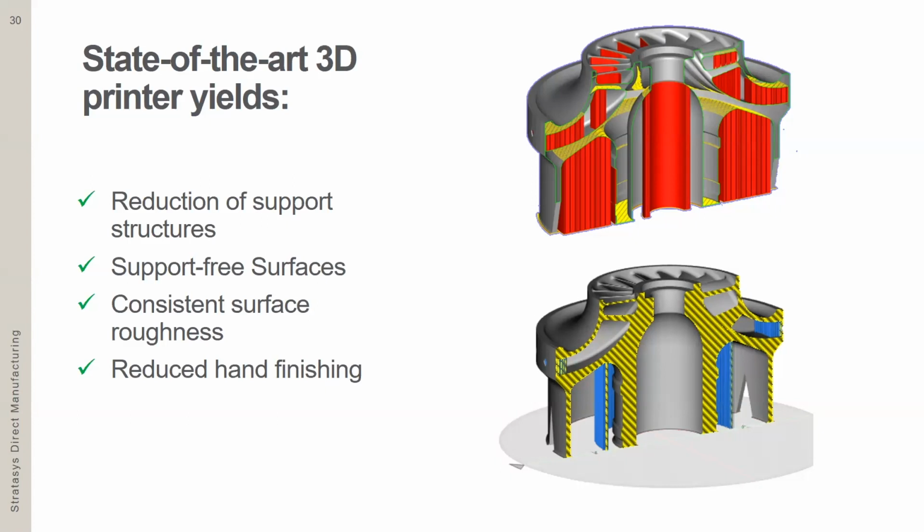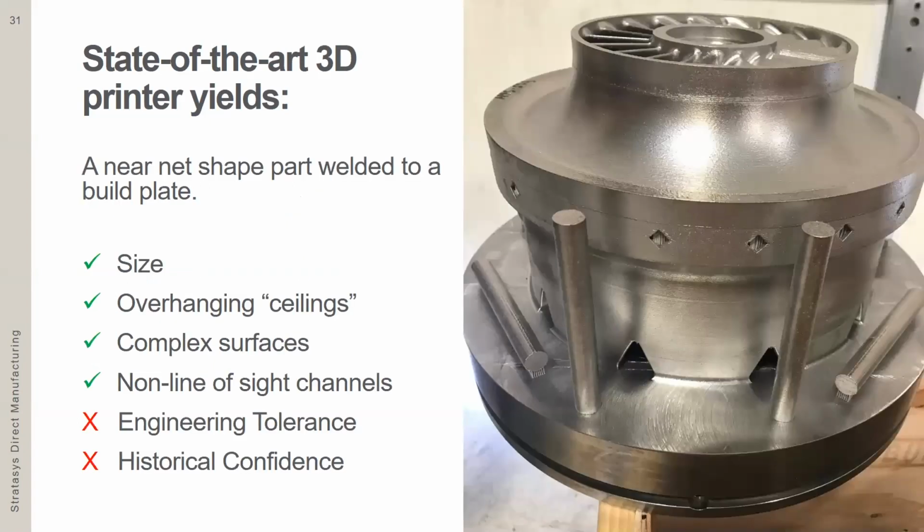So straight off the machine, we have a near net shape part that met our overall size requirements as well as the geometric complexity requirements without adding all of that build time. However, the dimensional tolerances and the historical confidence in the process is not there. And that's where Stratasys Direct's specialty and project management stepped in.